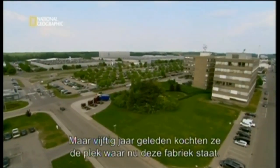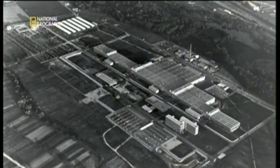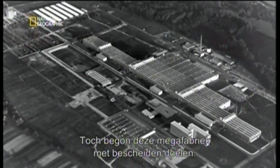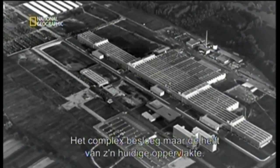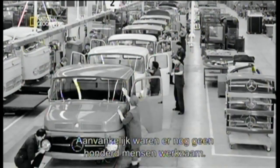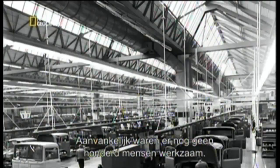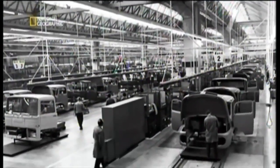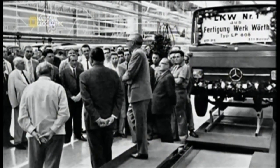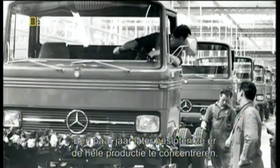But 50 years ago, they bought the site that became the Wörth plant. Yet this megafactory started out with modest ambitions. The site itself covered about half its present area. The first workforce numbered fewer than 100 employees. The factory was envisioned as just an engine plant. A few years later, the company decided to concentrate all truck production under one roof.